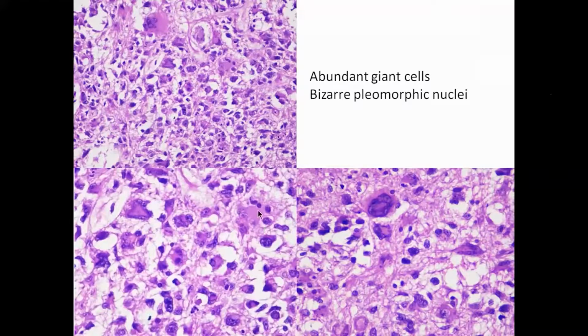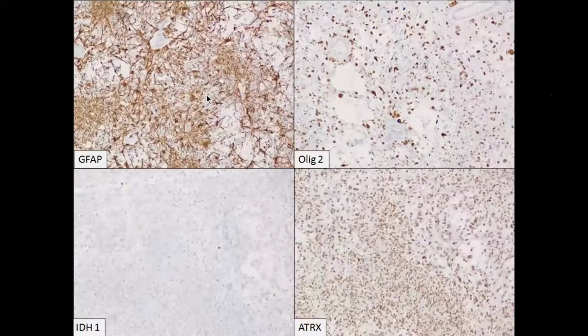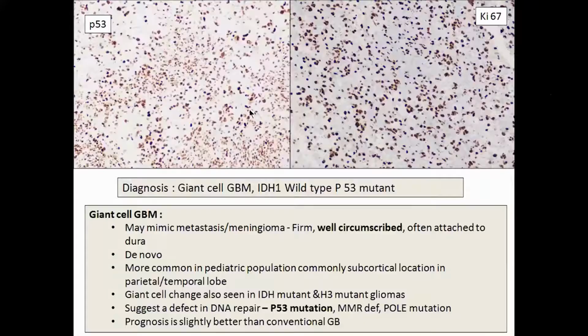So these cells are very bizarre. The majority of them are showing giant cell morphology. So we see abundant giant cells with bizarre and pleomorphic nuclei. GFAP is showing very beautiful filamentous thread-like staining. Olig2 is positive but not diffuse and strong. IDH1 is wild type and ATRX is retained. So classic IHC panel for a glioblastoma. P53 is mutant and Ki-67 is very high.